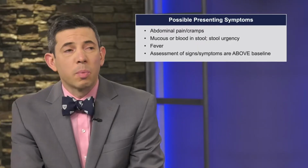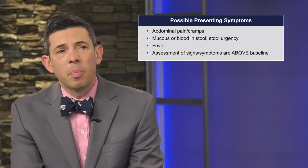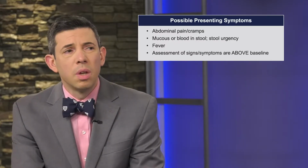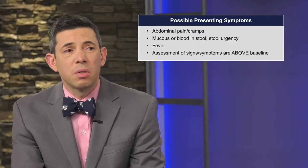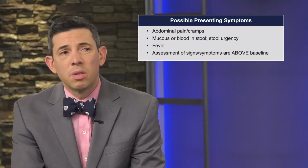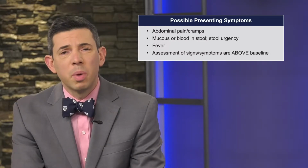Diarrhea and colitis. This is a common toxicity we see with all of the immune checkpoint blockers. Unfortunately, this is quite common, and unfortunately, it can become quite serious quite quickly. Possible presenting symptoms include abdominal pain, cramping, blood in the stool, watery stools, loose stools, stool urgency. Occasionally, this is accompanied by fever. It's important to note that assessments of these signs and symptoms need to be compared with the patient's baseline.